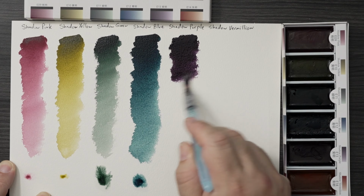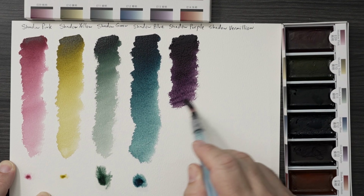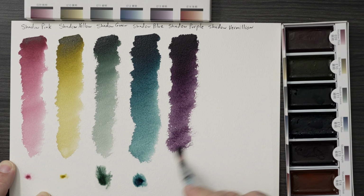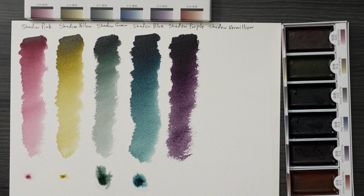Nice and dark. And it's getting lighter. Very nice shade. Very, very nice shade. Yes, you're hard pressed, but you can pass that off as a Perylene violet or something like that. You can pass it. It'll pass for that.